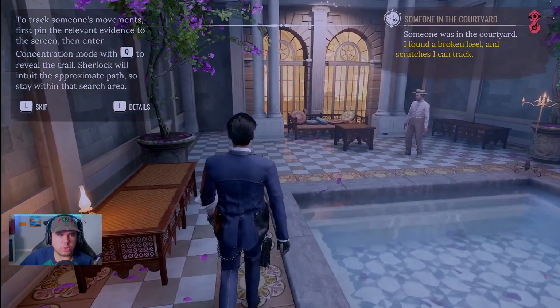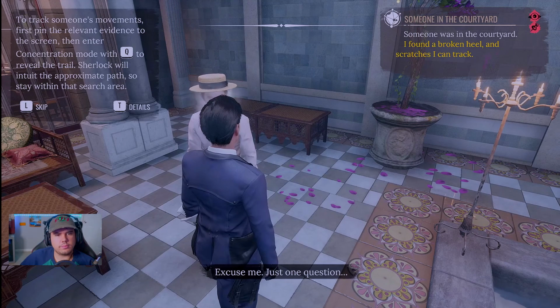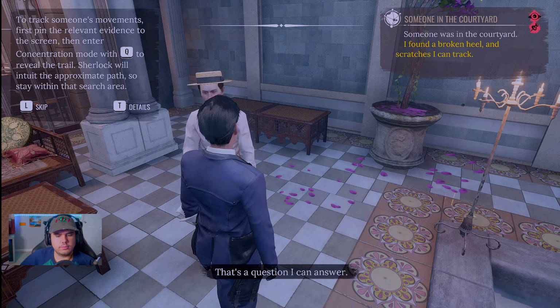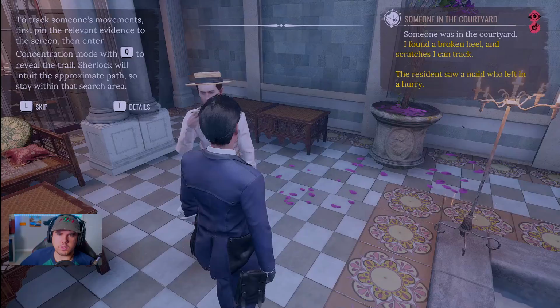Concentration Q to reveal a trail. Sherlock will's intuition pass, so stay within the search area. Just one question. That's a question I can answer. The resident who was in the courtyard saw a maid who was working in the courtyard. He noticed that she left in a hurry after a scream was heard from the seance.